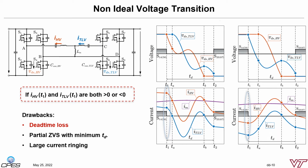The conclusion here is, at the beginning of the dead time, if the currents on both sides of the transformer are in the same direction, either positive or negative, you will not achieve the optimal device voltage transition because additional dead time losses are generated. In addition, it can potentially create partial ZVS that produces more switching losses and EMI issues. Also, large current ringing might happen during the dead time.